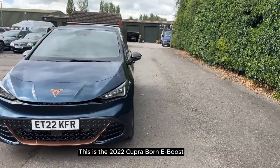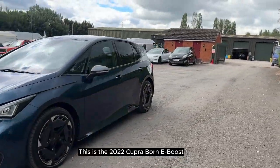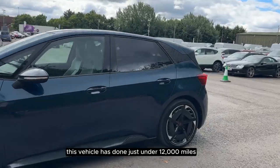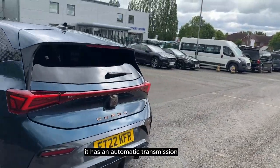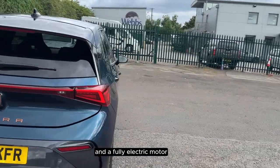This is the 2022 Cupra Born E-Boost. This vehicle has done just under 12,000 miles. It has an automatic transmission and a fully electric motor.